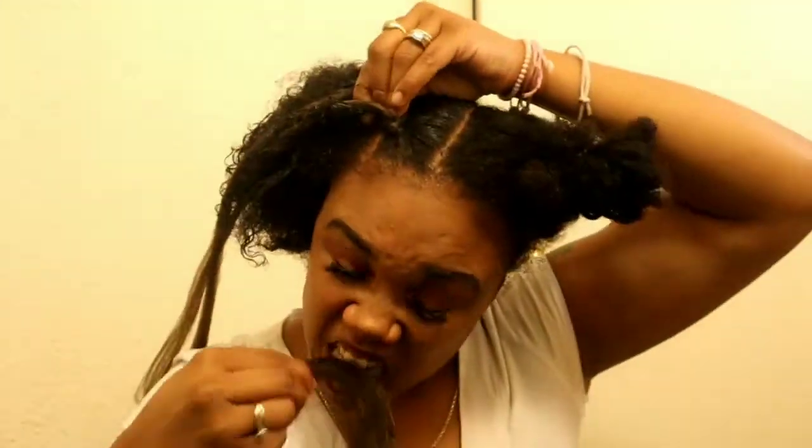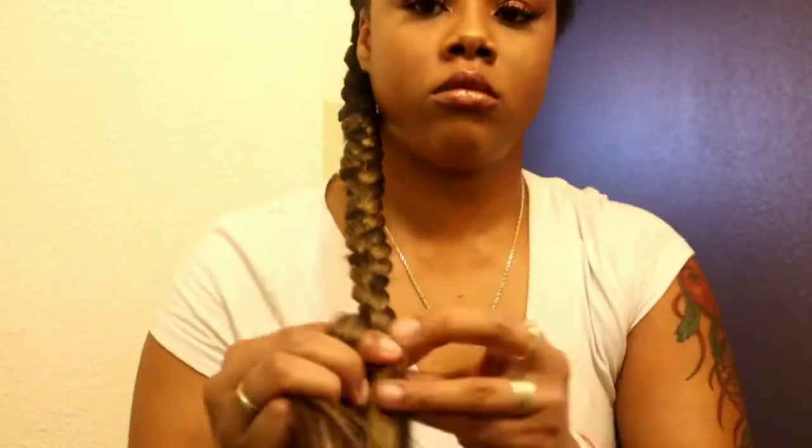I put some Eco Gel. And yeah, it started curling my hair. I didn't like that part because my hair is harder to manage. But I'm gonna start feeding them in. So I go one by one and then I just keep braiding it all the way down. This is a quick, easy style that I do when I'm just about to run around and do errands and stuff.